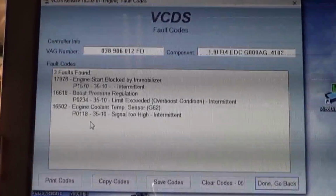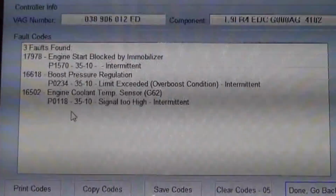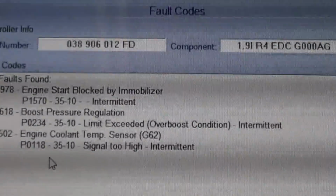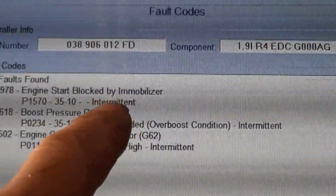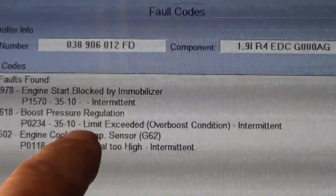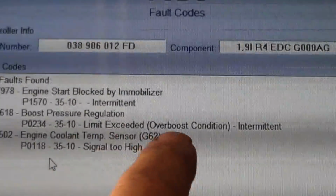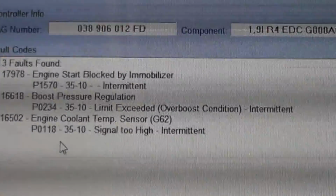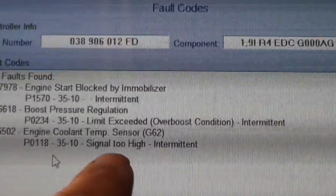And the codes here we have. Engine start blocked by immobilizer. We're going to ignore that. Boost pressure regulation. I'm sure that's the cause of our limp mode. Limit exceeded, overboost condition. And engine coolant temp sensor signal too high.